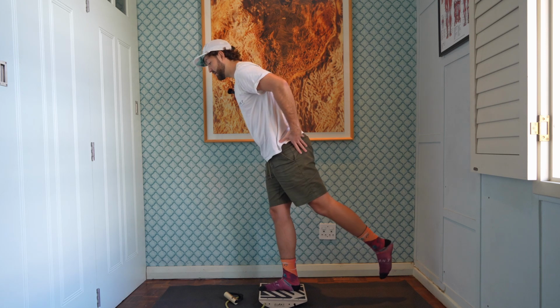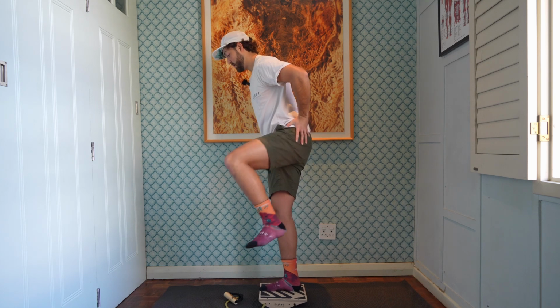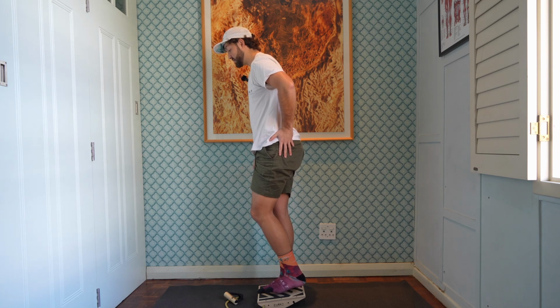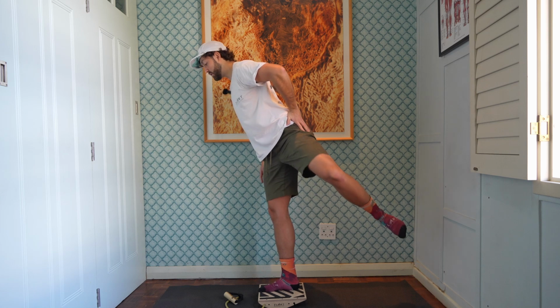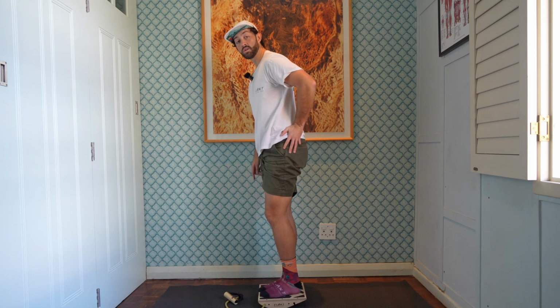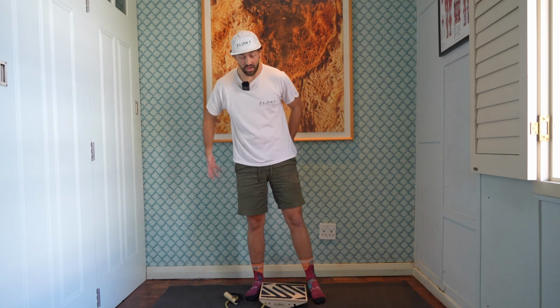So you're going to kick back like you're kickstarting a bike, come nice round and over, and starting right from where you started in the beginning. So foot comes back together, kicking out and around like you're climbing or stepping over a fence, and then back to the start. So just by doing that, you're targeting the gluteus maximus and medius on this leg, as well as the stabilizer muscle medius on this leg. And by doing that move, you can help protect against iliotibial band syndrome.